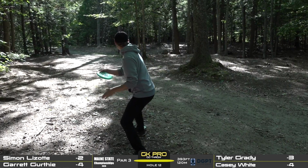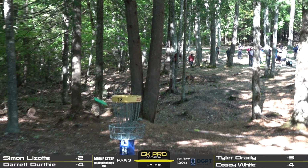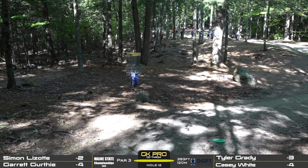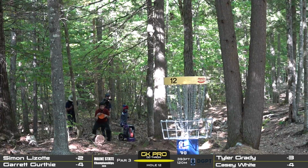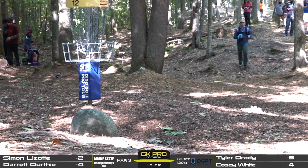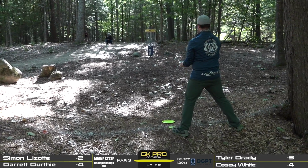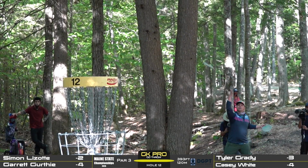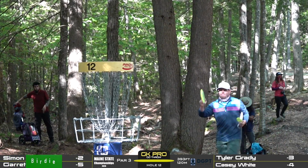Simon just throwing his Sky God, probably trying to ring it up. Oh, great line, just a little bit high. I'll have a little bit of work left. A little bit right there for Tyler's run. And Garrett right on the circle's line. See if you can cash this putt. Wow. Oh, yeah. Great, too.